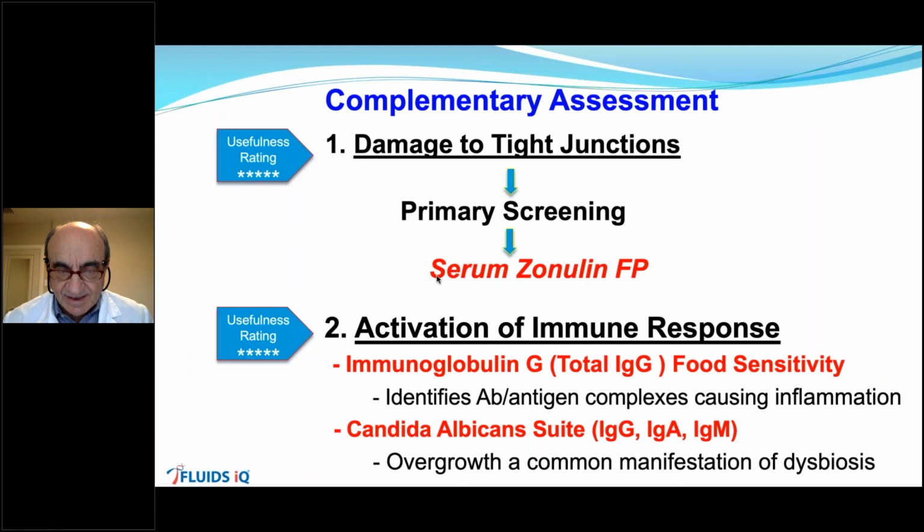Added to that, the Candida. And by the way, we're talking about Candida albicans. I should have said that. There are different types of Candida, but Candida albicans represents somewhere between 80 and 90% of the yeast types that are in the gut. So you want to know, is there an overgrowth of this particular common yeast? Because it is a classic manifestation of dysbiosis.